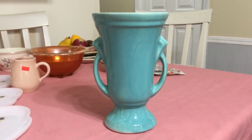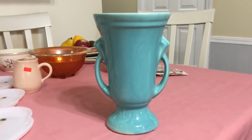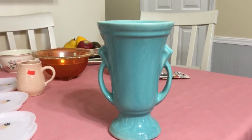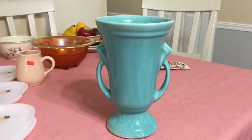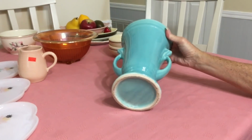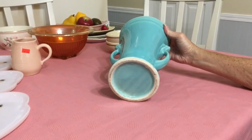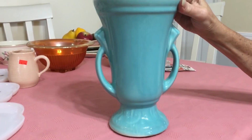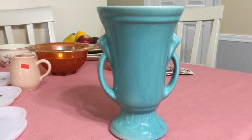I saw this magnificent vase in my absolute favorite color, turquoise, at the last place we stopped. I believe it was a Humane Society store. We'd been there once before. And as you can see on the bottom, there's no maker's mark here. There's something printed in there. It might say USA. It's really hard to see. Anyway, I did what I love to do best. I ran right home and tried to figure out what it was.